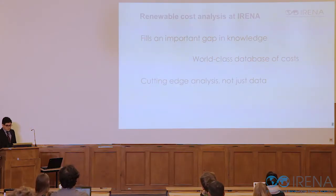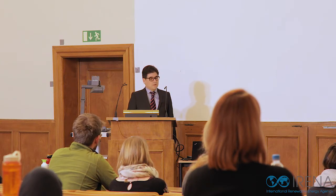From that data, we try to provide a little bit of added value and go deeper into the analytical part of it. For example, we show analysis on the learning curves of renewables. This is an often discussed topic as well. And we try to dig a little bit deeper into certain markets and certain technologies, and analyze the cost reduction potential of different technologies, and we'll show a little bit of that.